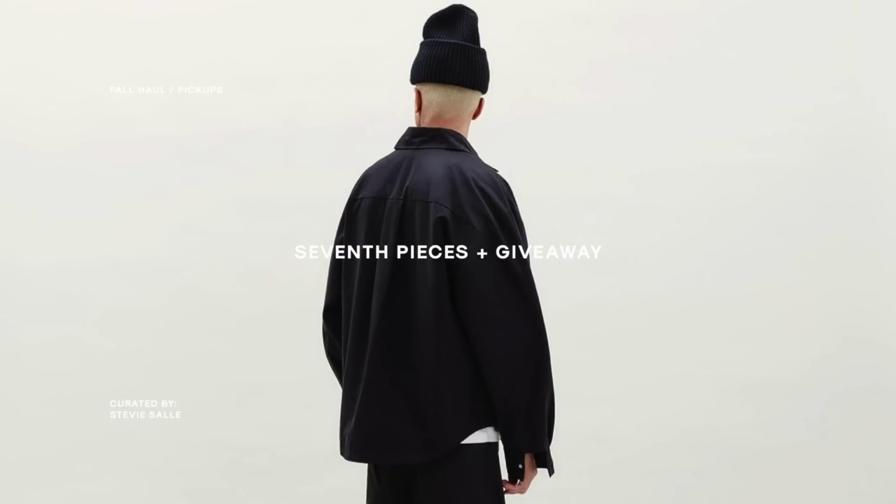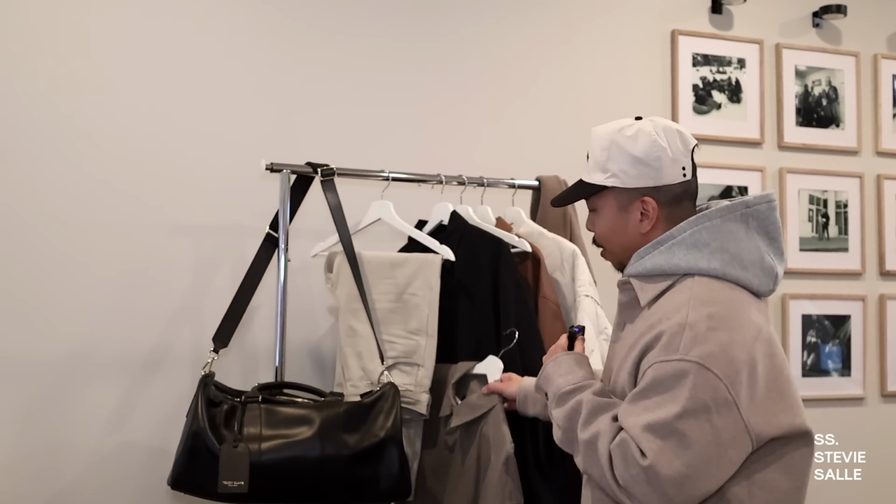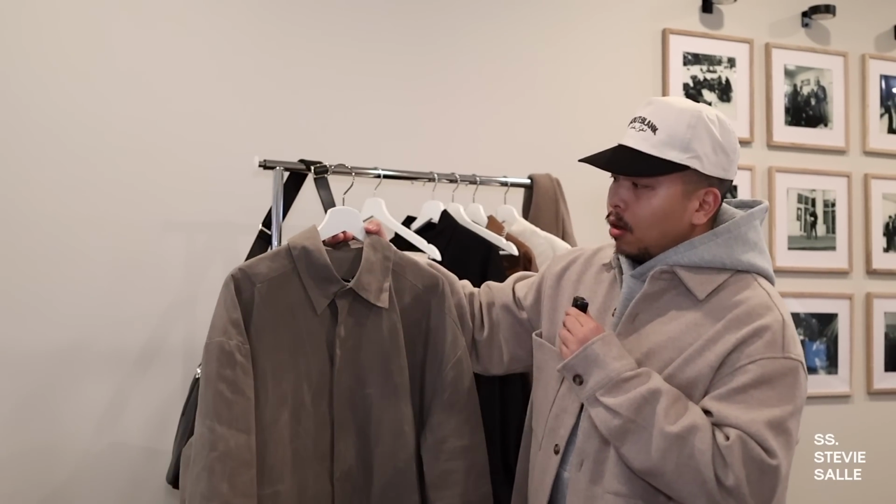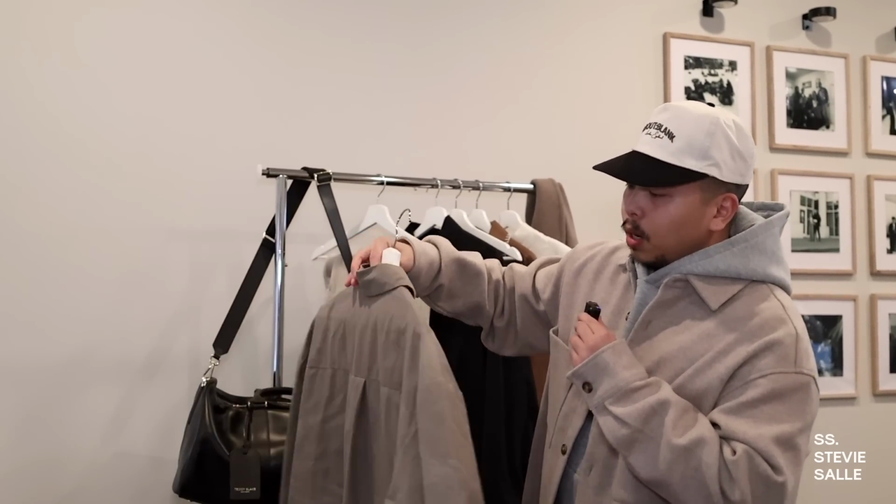Sticking to some outerwear tops for the fall season. These tops right here are from 7th. If you guys have been following me over on Instagram, you would know how much I love the 7th brand. They're a brand from the UK. This is what they call, I believe, the desert taupe color. It's just a really nice heavyweight shacket style shirt for, again, the fall season. You can wear this by itself or you can layer it.